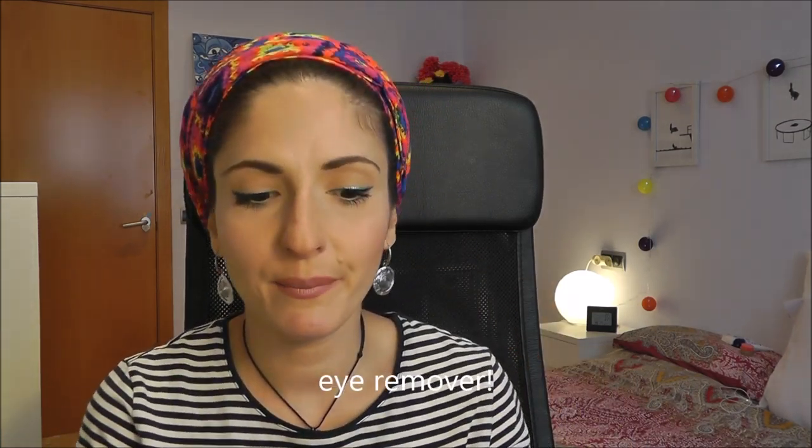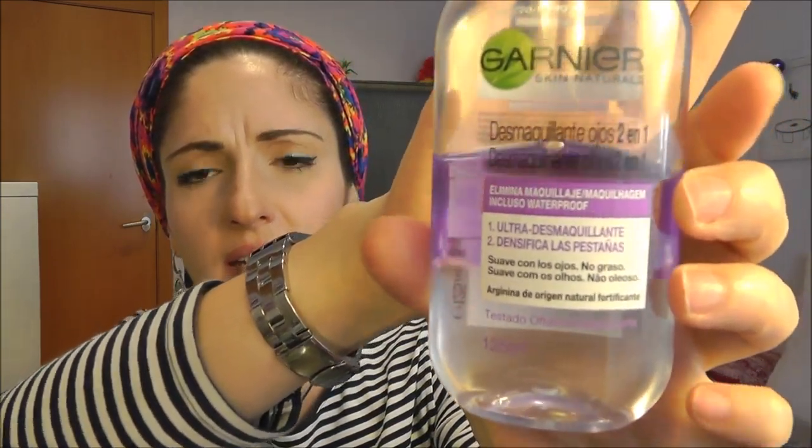So yeah. Next, as for eye remover, I am all about this micellar water from Garnier, and I go from one bottle after another. I love micellar water, but for the eyes, I reach for this makeup remover waterproof with natural oils. It's this purpley and clear one that when you shake, it becomes a lavender color altogether, and it's more oily. It has a little bit of treatment for your eyelashes, so it strengthens them, at the same time that you remove your makeup.